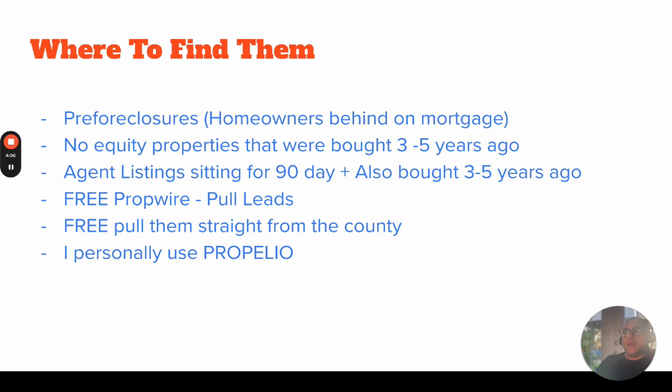So aside from pre-foreclosures, any property really that was bought in the last 5 years could potentially fit a SubjectTo strategy. Another way that I like looking for them are listings that have been sitting for 90 days or more, also that have been bought in the last 5 years. Those are good candidates because the agent doesn't get paid unless she sells. So if we can come up to them creatively and be like, hey, it's been sitting for a while.